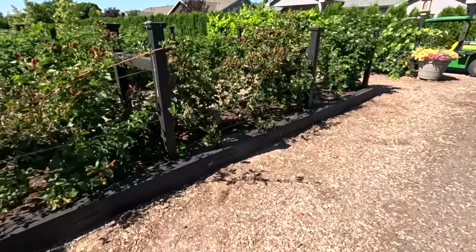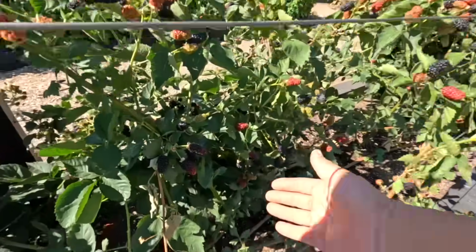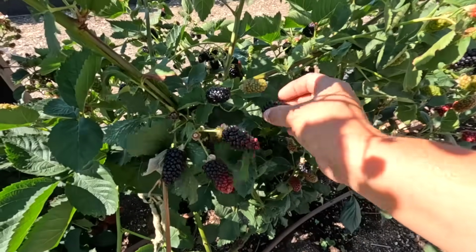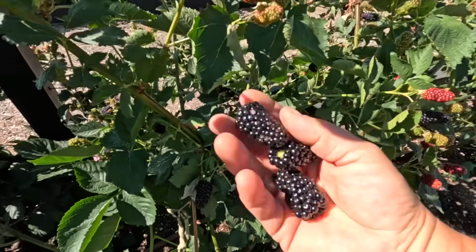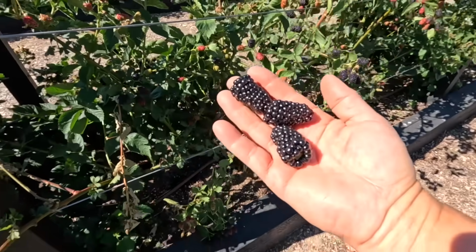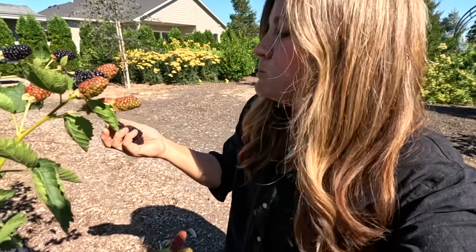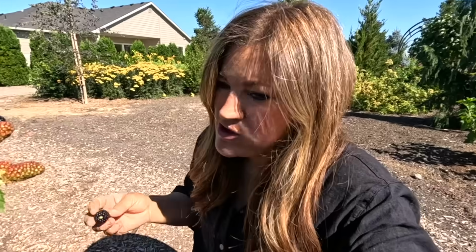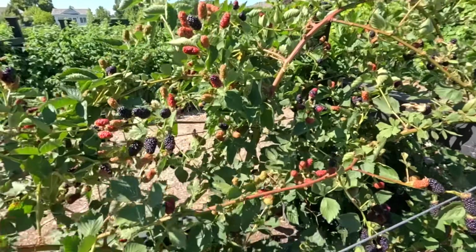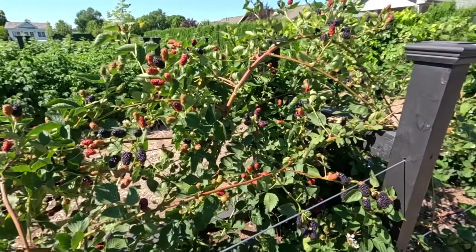In fact, let's take a look right here. Look at this. Oh my gosh, snack time. Blackberries are just, they're starting to rock right now. Yum. And they're slightly warm from the sun. Haven't got a tart one yet. Look at these. I need to come out and pick today. Sent my mom home with a bunch the other day.